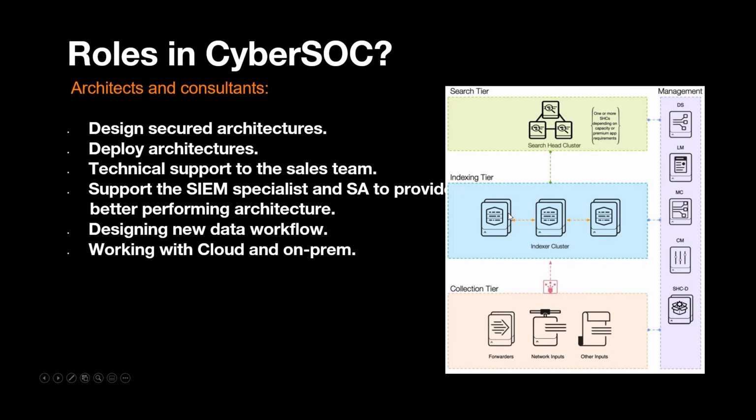What I'm showing you here is an architecture based on Splunk. We have the collection part that Victor did mention, where we install systems that will get the data, we store the data, we manage the data with this management layer on the side, and we deliver the data to be searchable by the different teams based on what we're trying to do.